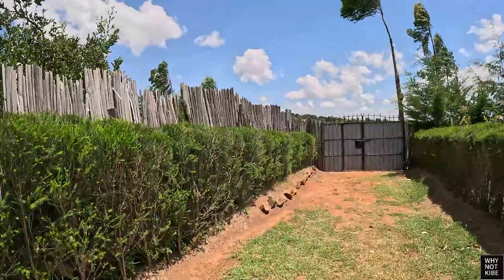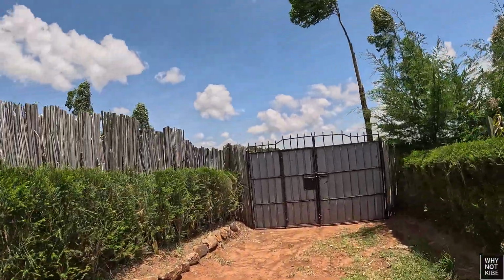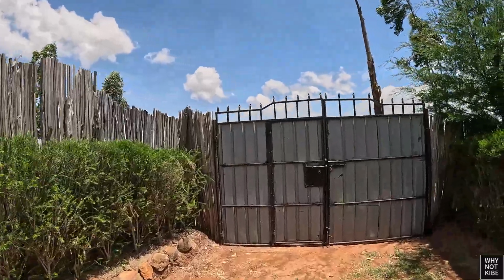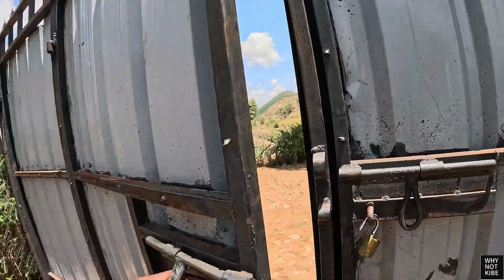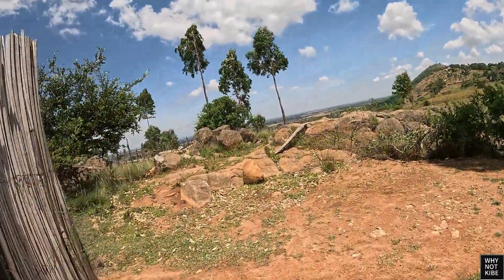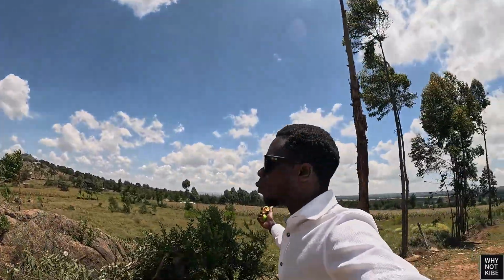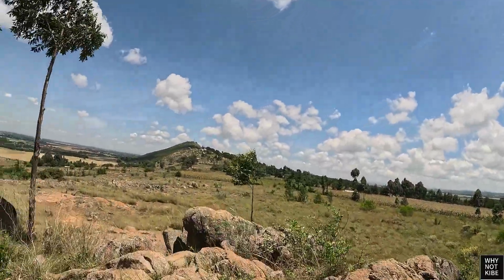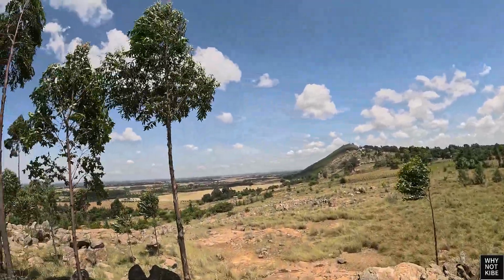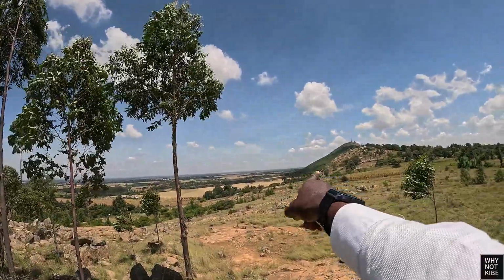Guys, this is my home. I want to take you outside at least for a second before we leave. Welcome to the village. Oh, giraffes. Giraffes are right there. But now my camera won't reach there. There are two giraffes there already. Three. And a lot of deer.